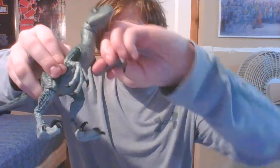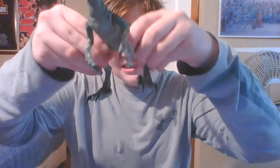Arms can go up and down, elbows, hands, legs, knees, ankles, feet, toe claw. Tail is on a ball joint, and then it's also rubber, and you got a bendy wire in there, which is nice. It can hold its position fairly well. So yeah, articulation on it is, of course, very good. You're paying $30 for this figure, so it would make sense that it should have all the right articulation, which it does. Very, very well articulated figure.